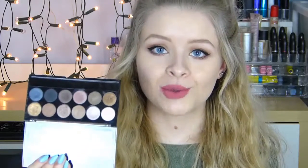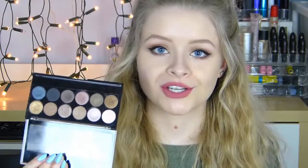I absolutely love all of the MUA eyeshadow palettes, and I just think this is a great pick for if you're starting out. So onto eyeliner.